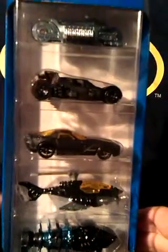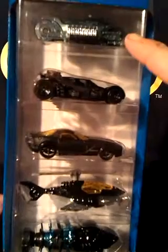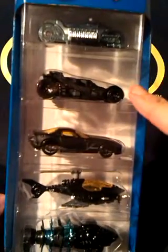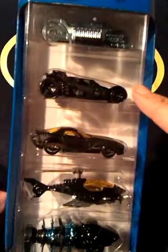From Batman Begins. It's not very movie accurate, but good nonetheless. I'll go from top to bottom. At the top is the Batbike, which wasn't in the film. Next is Hot Wheels' version of the Tumbler, or Batmobile, whichever you want to call it, which obviously was in the film.